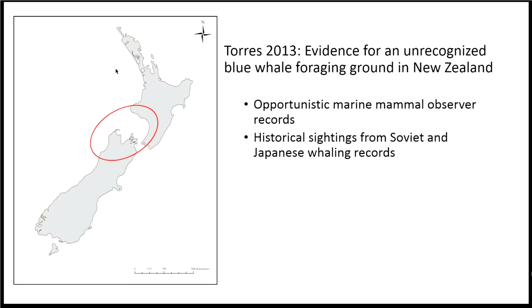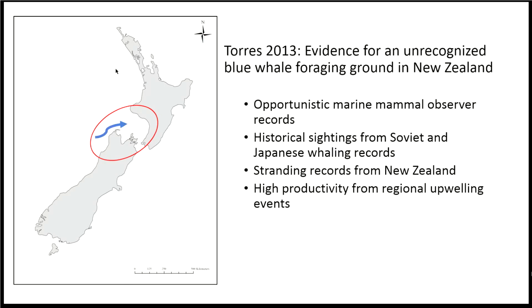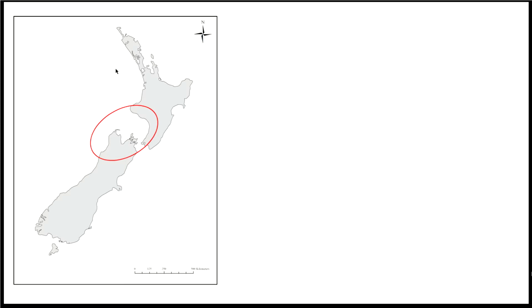Historical records from Japanese and Soviet whaling, stranding records, and this regional upwelling system. There's a plume of cold, productive water that is generated and curves up and around into the South Taranaki Bight region, which makes it suitable for blue whale habitat. But there's more going on in this region.